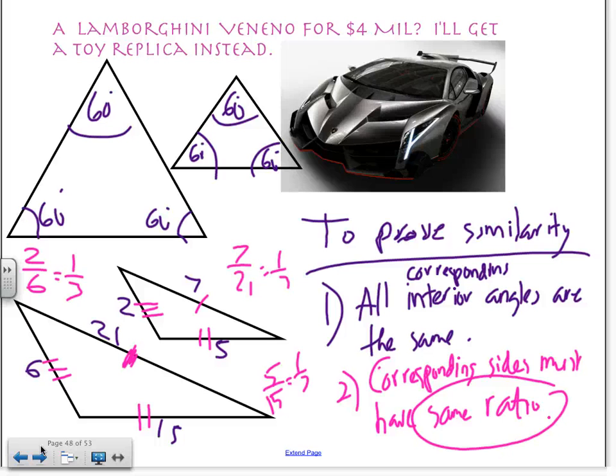Think of it as the card that I posted up here and a toy model of it. Every feature looks exactly the same, just smaller, that's all. So you can kind of see that it doesn't matter how big it gets or how small it gets, if they look similar, all the interior angles are automatically the same.